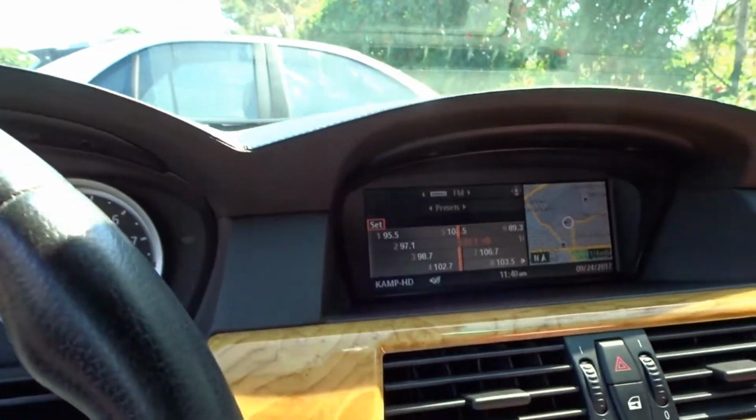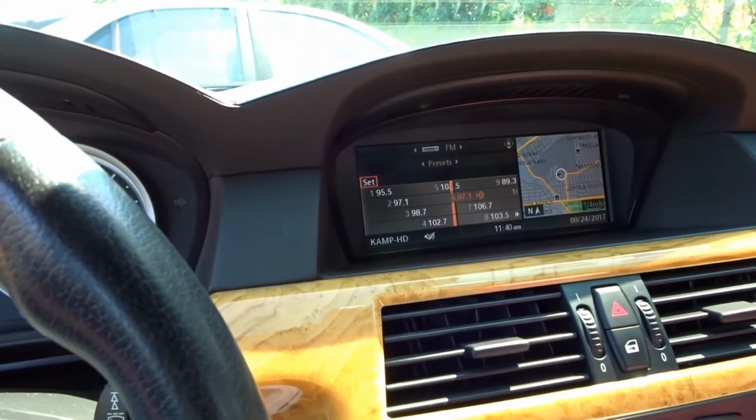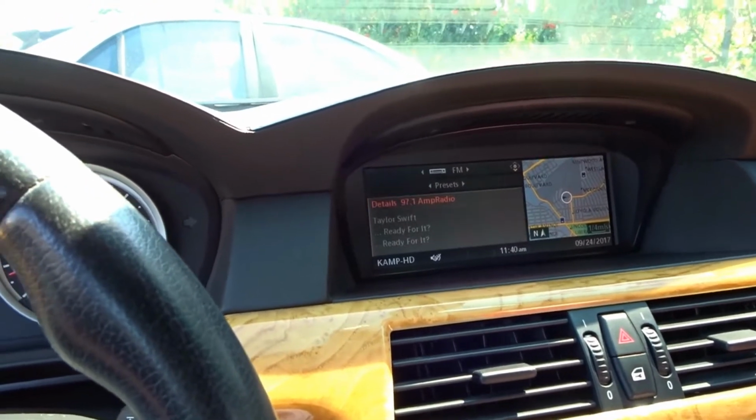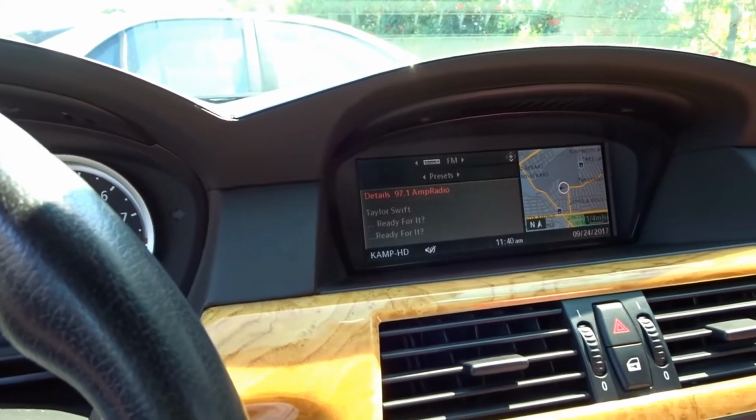And that's it. So that is a great feature that is not in my 2009 C63 AMG, which I don't know why it was not an option on that car. So it's a wonder that this car does have it.